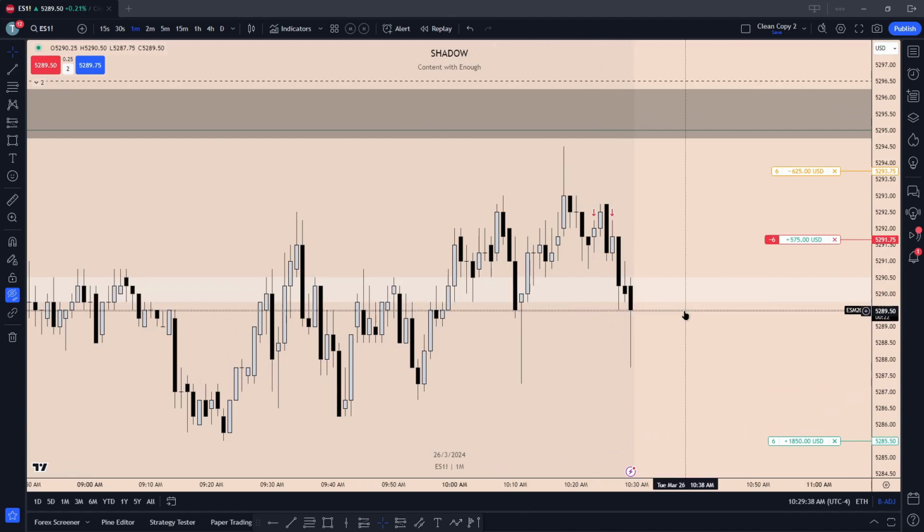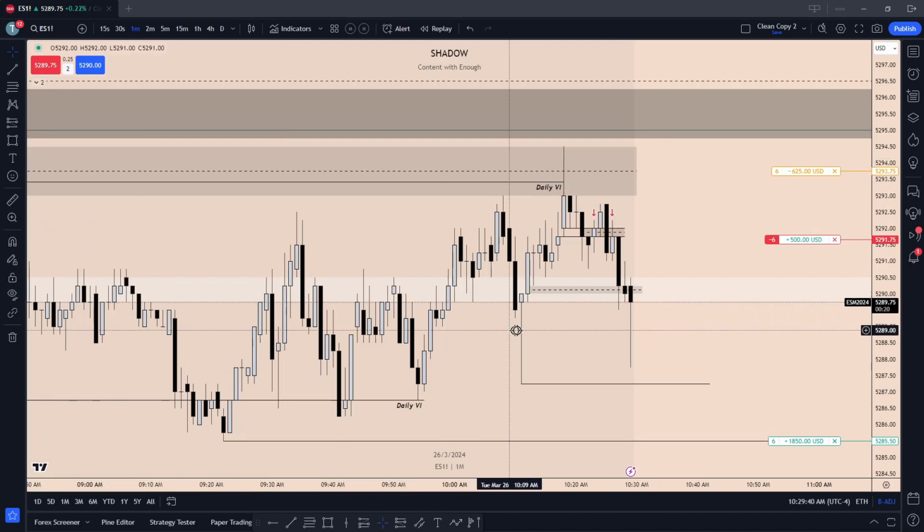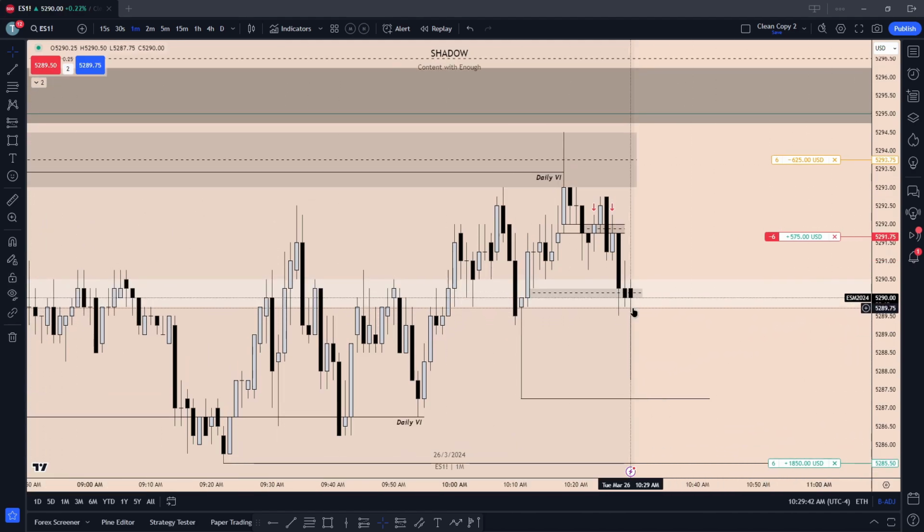That's not good at all, though, right there. We don't want to see that in the slightest. Right, we're not, yeah, that's not okay. That's not good. And NQ now has run out the low of day, low of New York session. So we've cleared the New York session low in NQ.